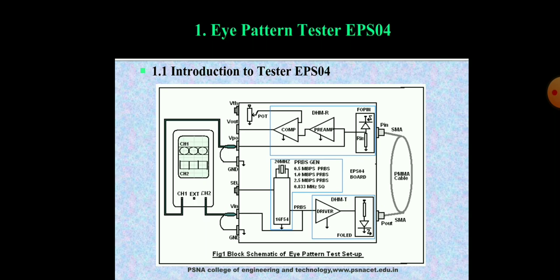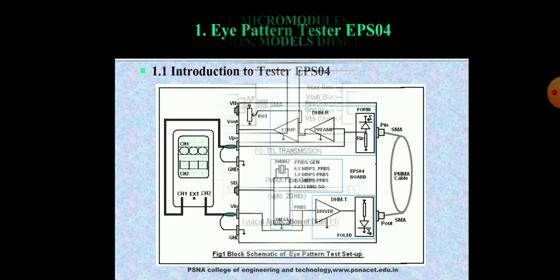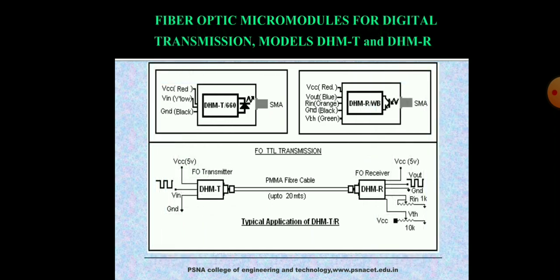An oscilloscope that has settable persistence will be an added advantage. And this is our fiber optic micromodules for digital transmission, models DHM T and DHM-R.